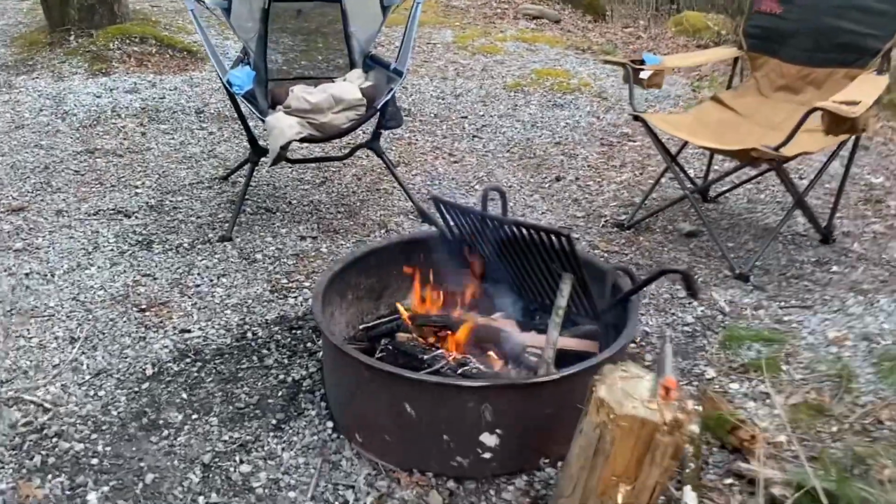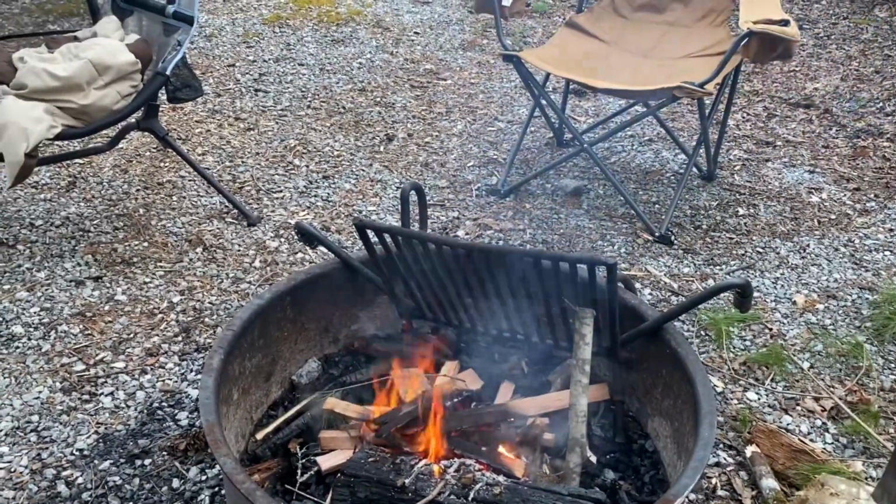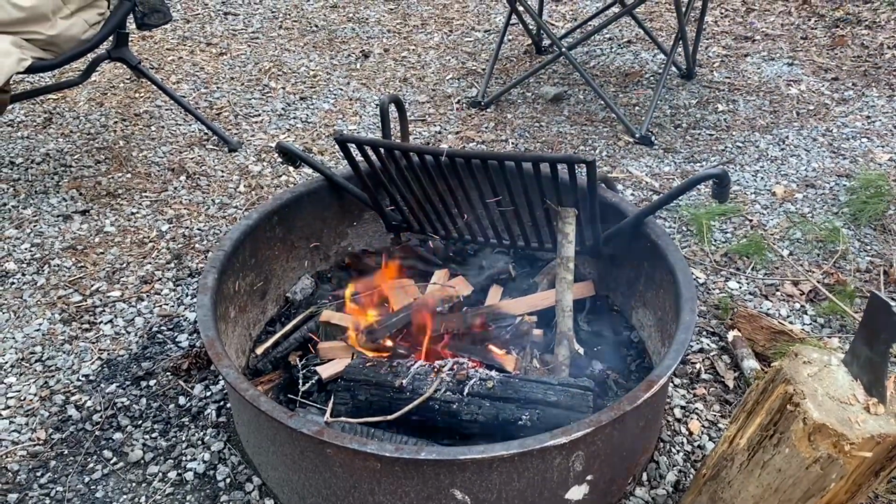I wanted to show you the fire. I was a big part of making the fire, and we got to get some more wood on it because it looks like we're ready for some bigger wood.